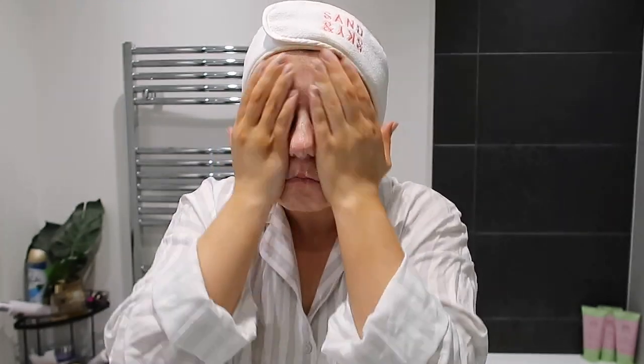I'm gonna warn you guys now, my face is gonna go really, really red because I have very sensitive skin. And as soon as you start rubbing it, it goes so red, it's so funny. That is a look.